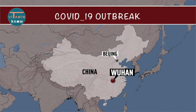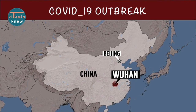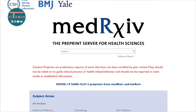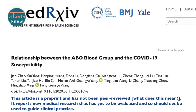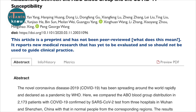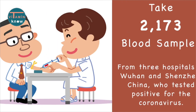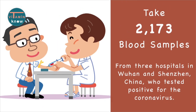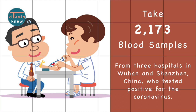The recent study came out of Wuhan, China, where the first known cases of COVID-19 were discovered. It was published in March on MedRxiv, a nonprofit founded by the Cold Spring Harbor Laboratory, Yale University, and BMJ. MedRxiv is a preprint server where researchers share preliminary findings before peer review. In the study, scientists looked at the blood types of 2,173 people who had been diagnosed with COVID-19 and compared that with the blood types of the general population in that region.